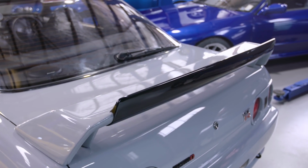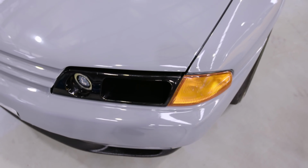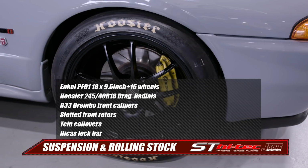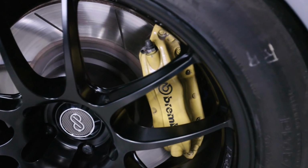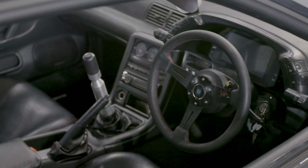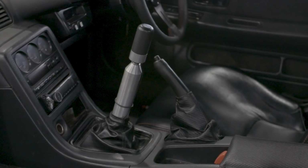There is a Rocket Dancer carbon rear wing extension and carbon exhaust surround, as well as the Motive headlight duct up front. The wheels are Enki 18 by 9.5 inch PF01s wrapped in Hoosier drag radials, and inside are R33 Brembo brakes. Inside there is a leather retrim, AIM Strata digital dash, and the lever for the Hollinger sequential transmission.